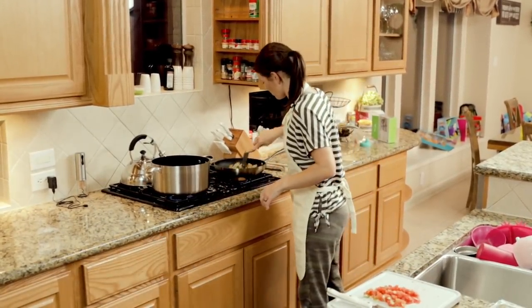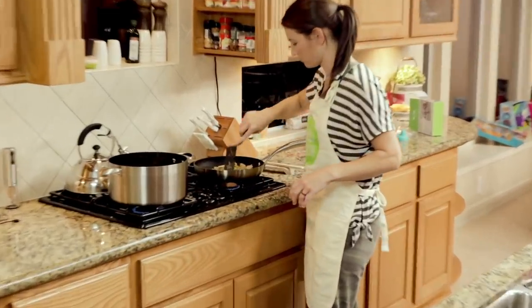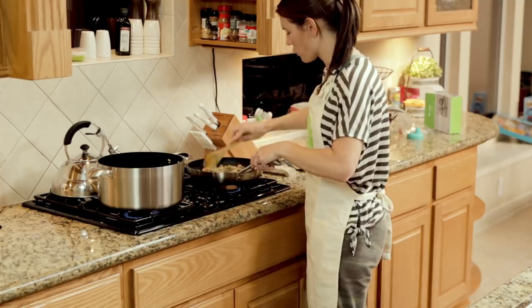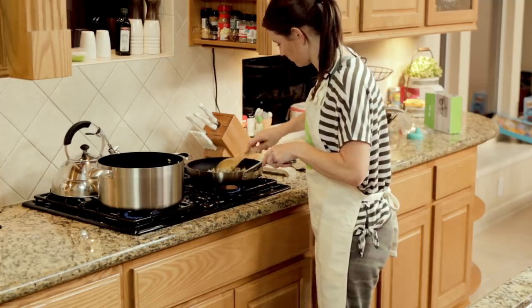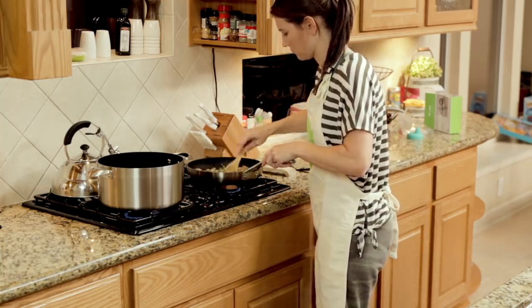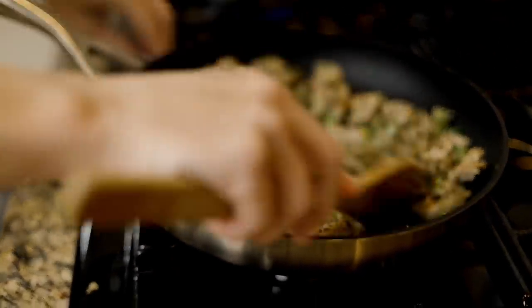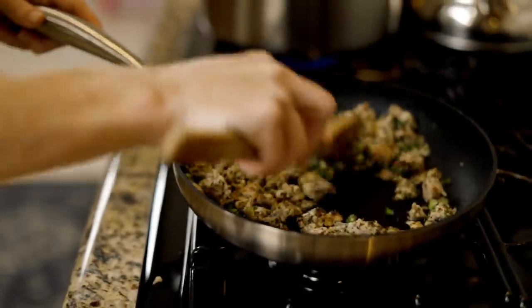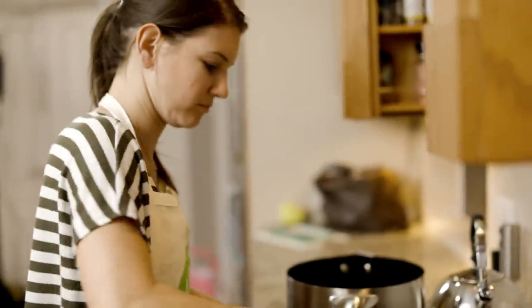Add a quick stir. Mmm, it smells so good. Yummy, yummy, yummy. Yeah, turn that heat down. And, I love Italian seasoning.